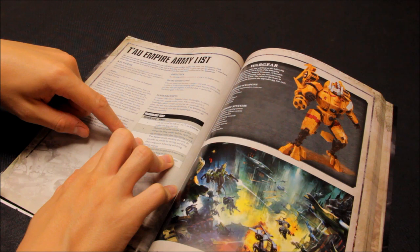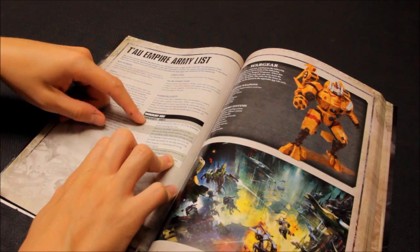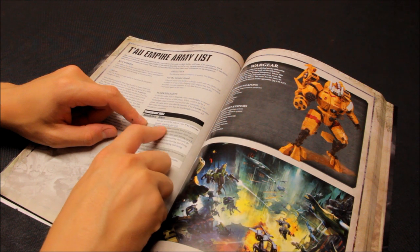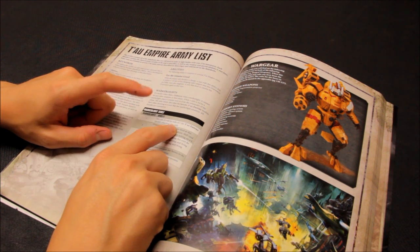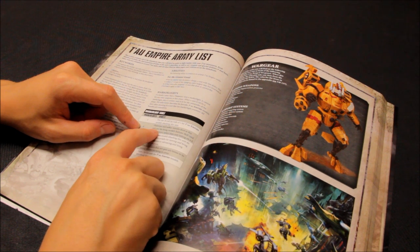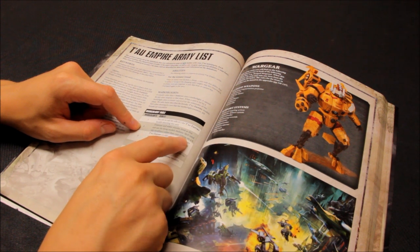I believe that's how it works, so correct me if I'm wrong. If you get one Markerlight hit, you may reroll hit rolls of 1 for Tau Empire units attacking this unit. It's a small benefit, but it's all right just for one Markerlight hit. Two, Destroyer and Seeker missiles fired at this unit use the firing model's ballistic skill and any modifiers, rather than hitting on a 6.